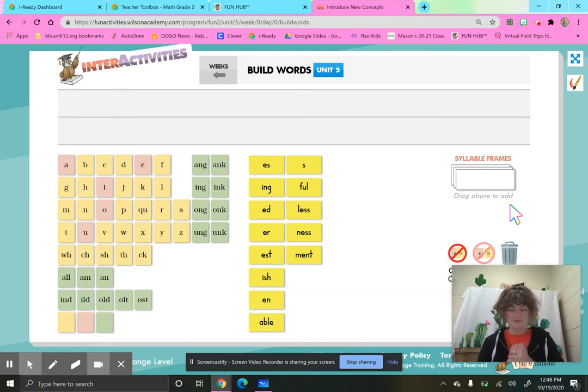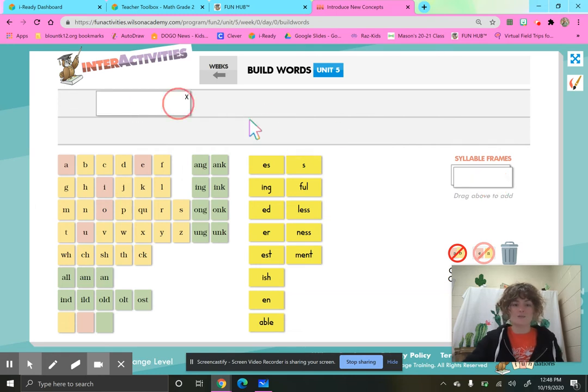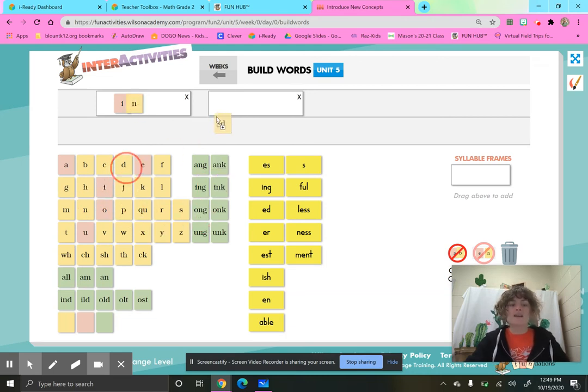So the next word we are going to build is index. So let's clap the syllables. Index. So I'm going to start with the first syllable, in. So here's 1 syllable frame. And here's my second syllable frame. I heard 2 syllables. So index.